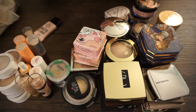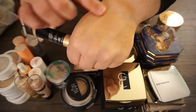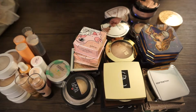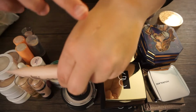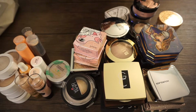The ABH Liquid Glow in the shade Perla. I've had this a while. It still smells okay, and it still swatches beautifully. This is a repurchase. The NYX Born to Glow Liquid Illuminator in Sunbeam. Which again, no smell to it. Let's see how it swatches. Also swatches fine. Gonna really quickly clean my hand off because I didn't get all the bronzer off.